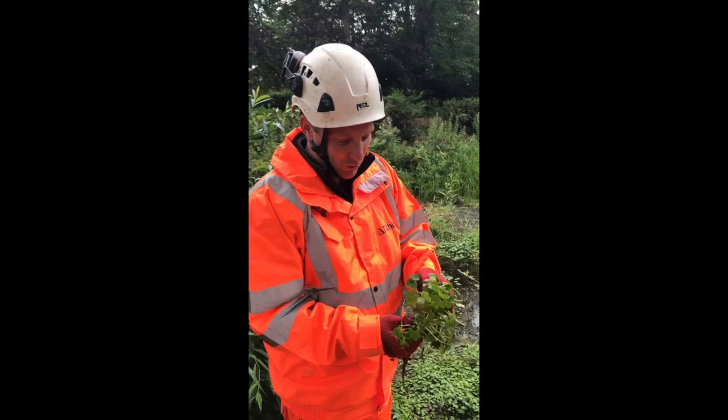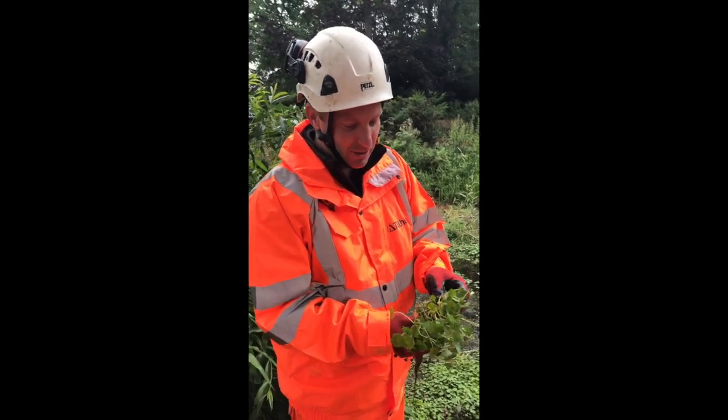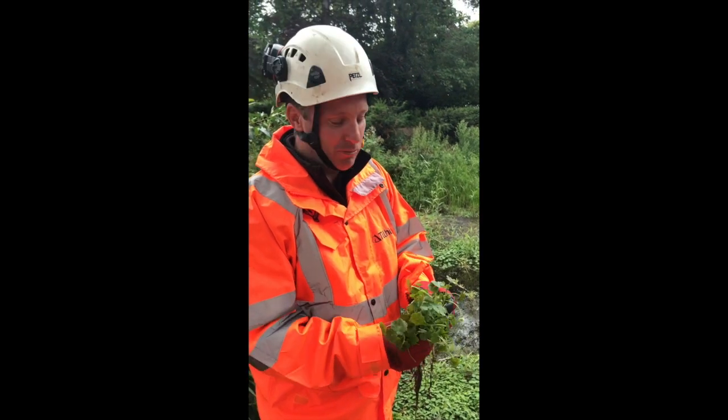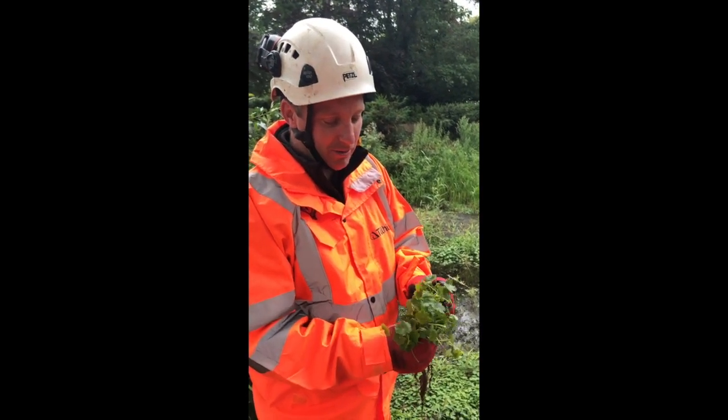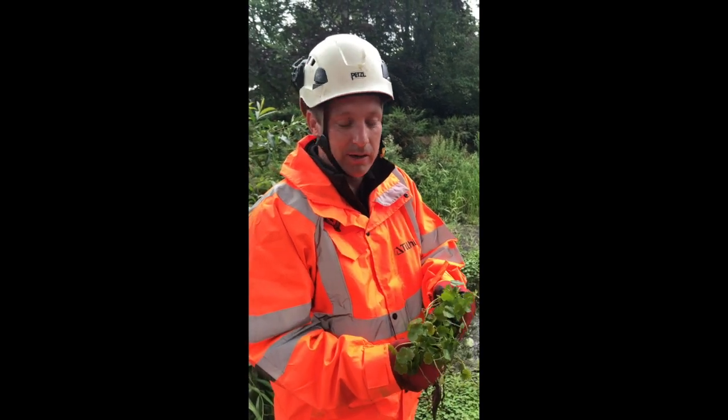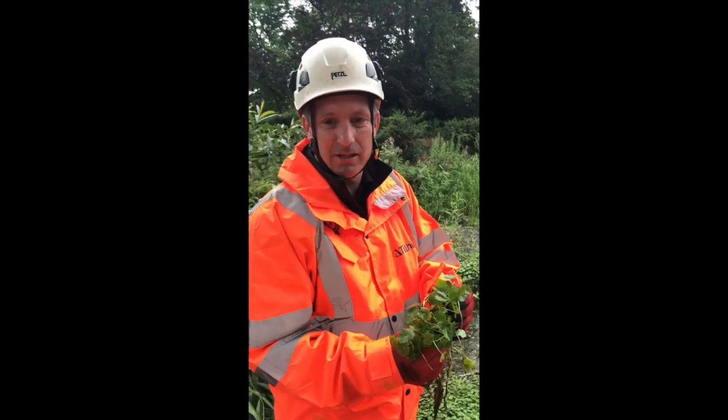This is floating pennywort. It's a Schedule 9 species under the Wildlife and Countryside Act, which means that we need to control it and cannot spread it. So as part of the works while we're desilting and rebuilding the pond, we'll be looking at controlling this weed and making sure it doesn't re-enter the pond.